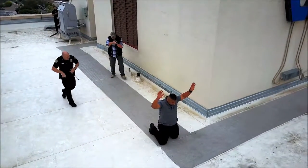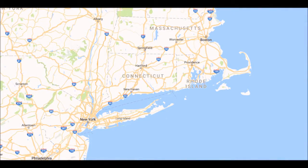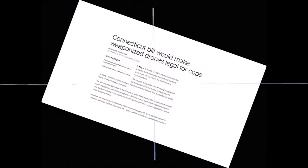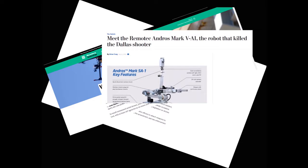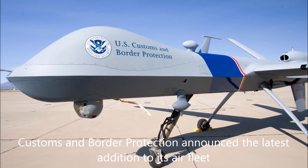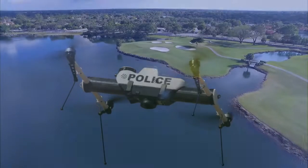While police drones are mainly used for tactical observation and search and rescue, Connecticut has proposed legislation that would allow police to equip drones with deadly force options. While the future of machines capable of killing citizens may sound far-fetched, a robot was used to kill a suspect after he targeted and killed several Houston police officers in 2016. Drones will undoubtedly play a pertinent role in the development of police training and response.